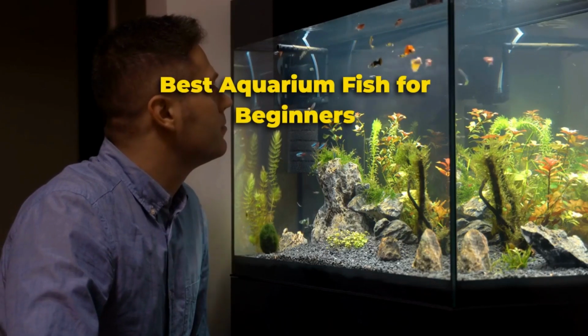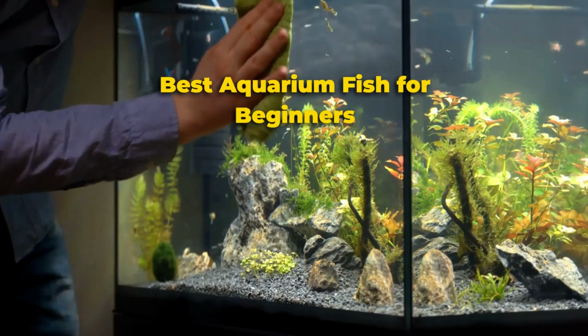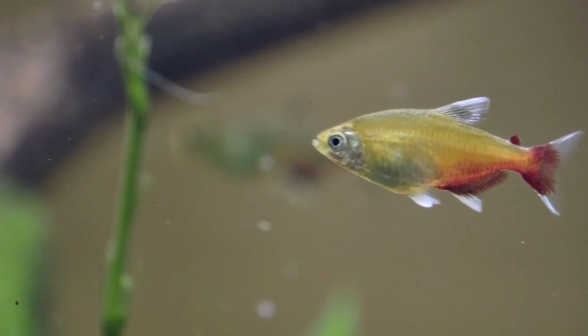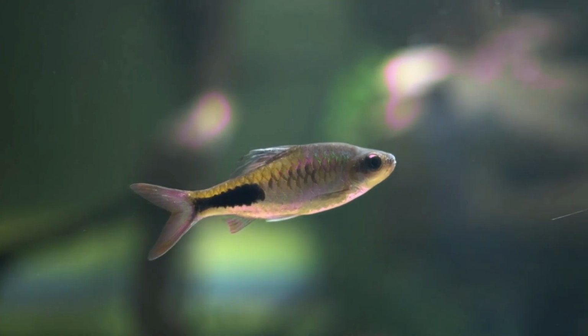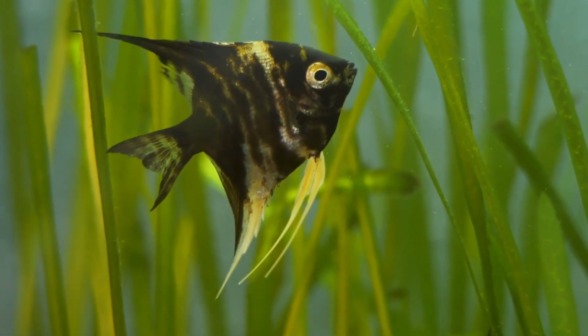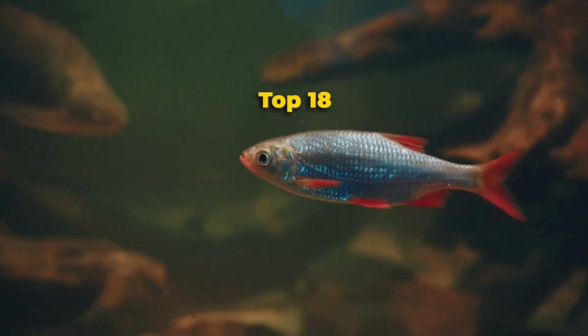If you're setting up an aquarium for the first time, choosing the right fish is important. Depending on the fish you choose, your fish keeping experience can be very different. For beginners, it's good to choose a fish that's hardy, adaptable, and easy to care for. Here's 18 fish that we recommend for beginners.